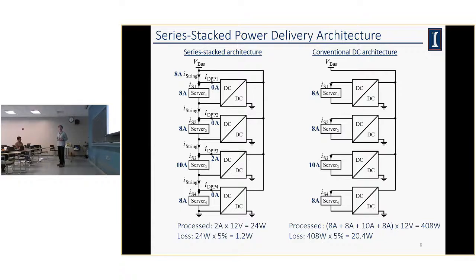But in the first one, your power loss only considers those 4 DC converters, but not the V bus. The second one, I also just consider the 4 differential converters. I think the first one is some DC parallel. I think it is already considered. Yeah.